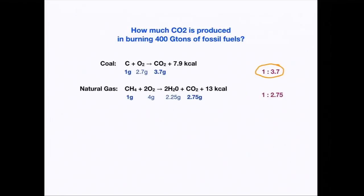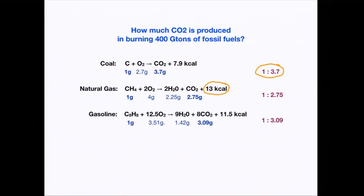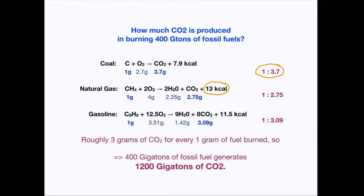If I burn natural gas, which I'm going to write here as methane, which is the predominant component, if I burn 1 gram of methane, I get about 2.75 grams of CO2. By the way, that 1 gram of methane actually gave me more energy as well than burning coal. And this is one of the reasons why people think burning natural gas is good in terms of CO2 emissions. If I burn gasoline, which I'm going to write here as octane, 1 gram of that gives me 3.09 grams of CO2. In the spirit of simplicity, I'm going to say that for every 1 gram of fuel we burn, we get 3 grams of CO2 out. So 400 gigatons of fossil fuel turns into something like 1,200 gigatons of CO2.